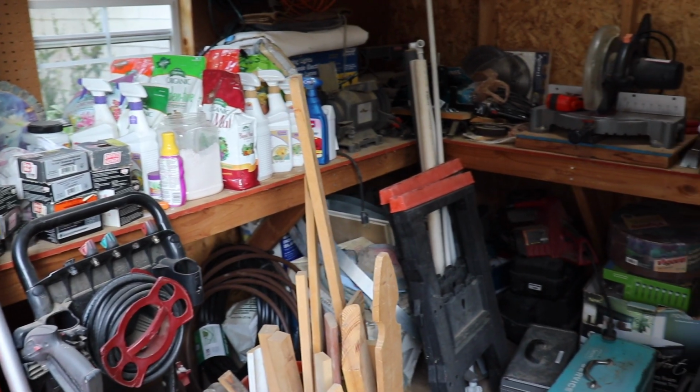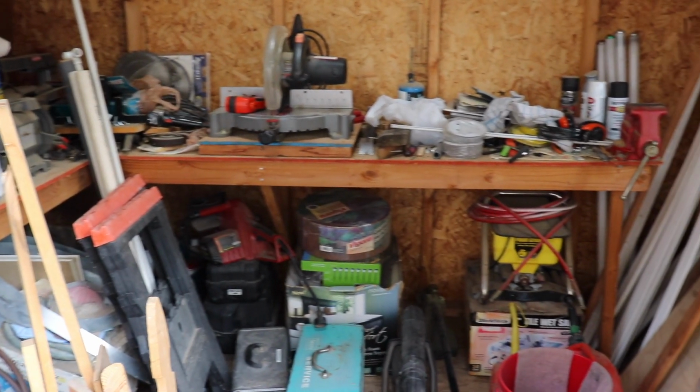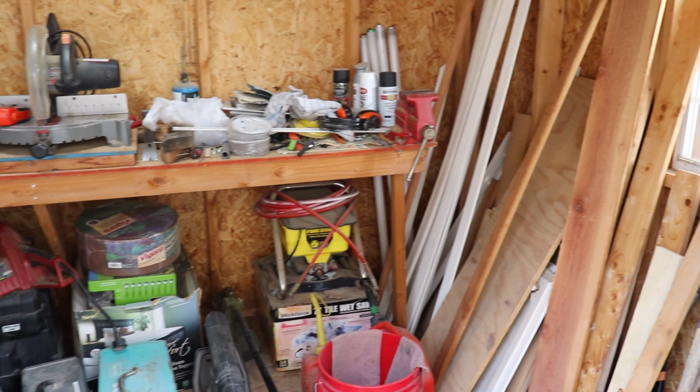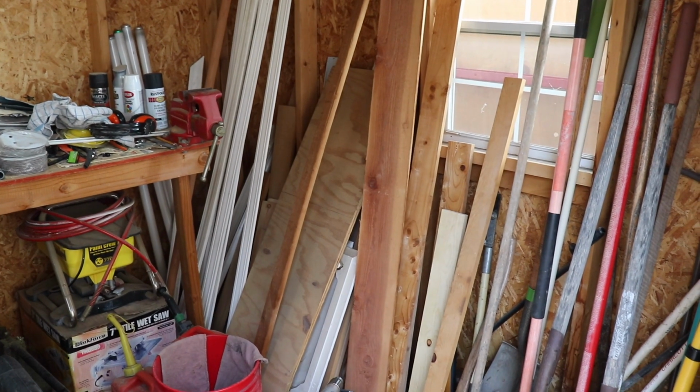We have everything in here from fertilizer to lawn equipment. I think we have some electrical extension cords. We have drip in here. I think there's a saw. We have a paint sprayer in here.